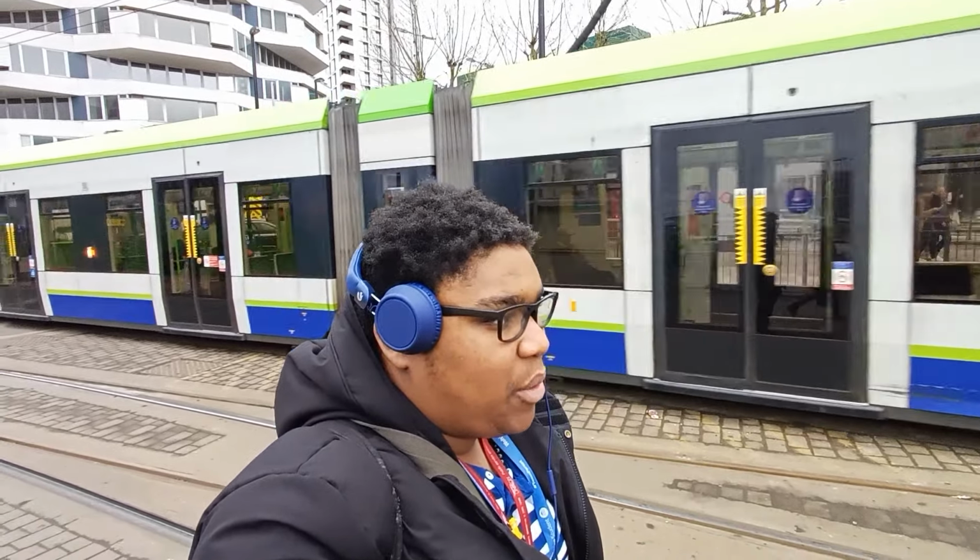Well, there you go. Now we just need to wait for the SL5. SL5, new route starting today, going all the way to Bromley North. And I'm fully charged. And away we go.